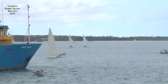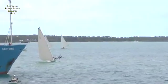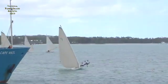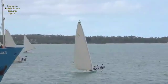So here comes Winnie K. We expect to hear the gun any minute now, and that's going to signal the end of the first points race, the first boat across the line. Yes. Well, we're going to be seeing boats for a little while coming through here.